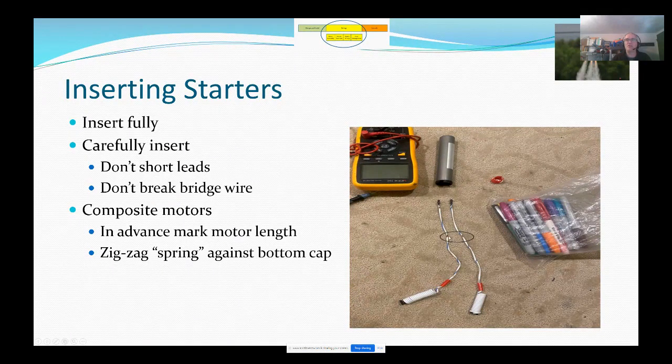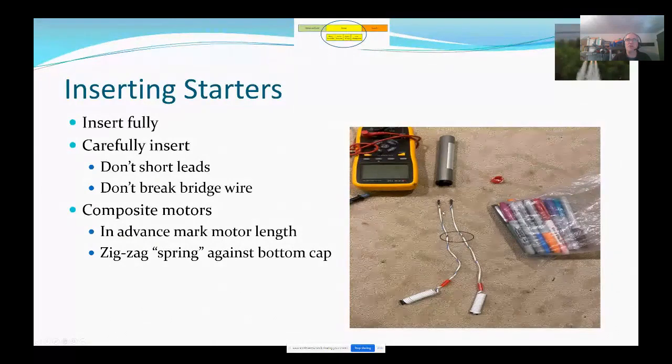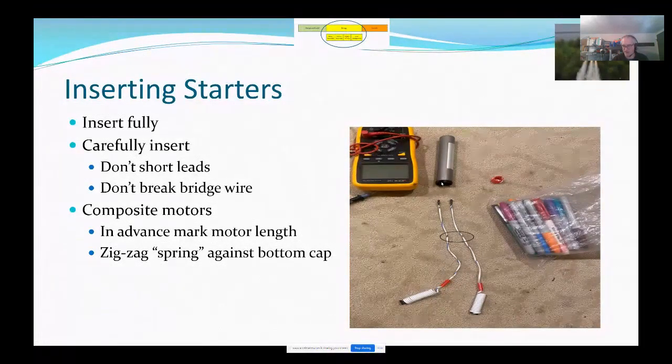A good practice is to actually mark on them with a marker where the end of the rocket is. Again, you don't want to break the bridge wires or knock all the pyrogen off. And it's a good idea to put a little zigzag at the bottom and put the motor cap on, and that acts as a spring to hold it up against the top.